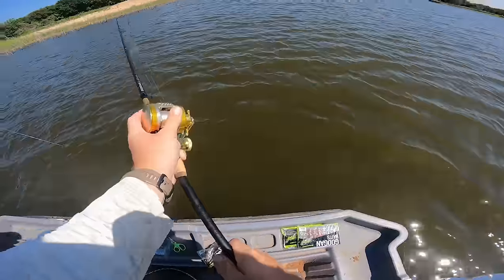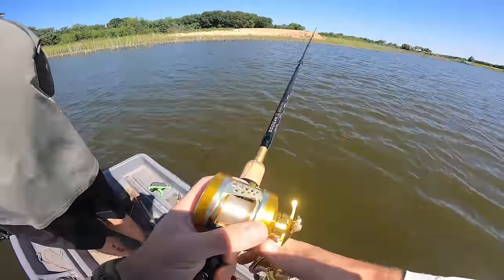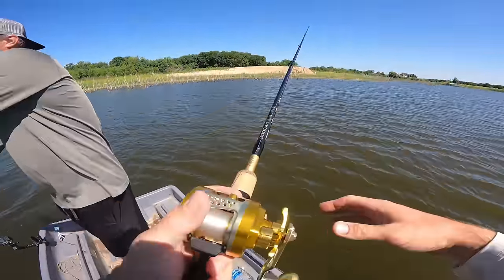Get there. Yes, I'm in it. That was a good shot. I'm getting a little bit better with the accuracy.